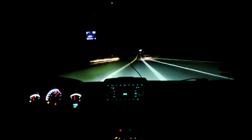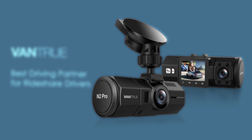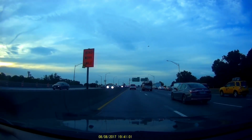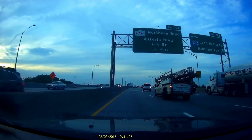But considering its competitive price point and the inclusion of a secondary camera, the Vantrue N2 Pro makes for a worthy contender. If you prefer a streamlined solution for both front and rear coverage without the fuss of two separate modules, this dash cam could be better than nothing to defend you against the dipshits on the road.